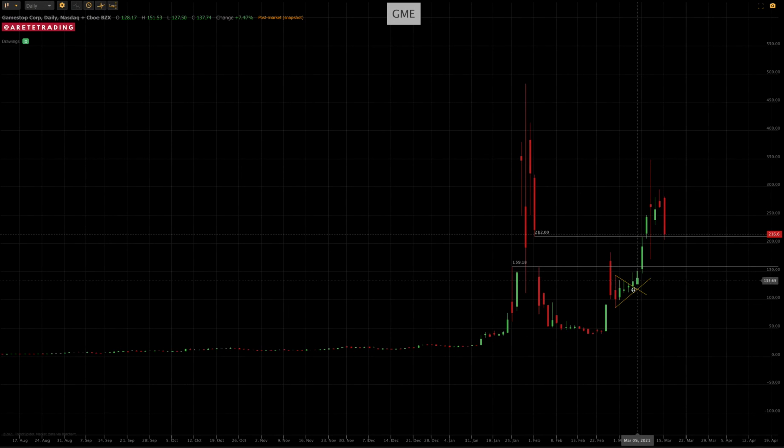Once that popped out, there's your trigger. The low of that bar is your stop. I mean, it's really that simple of a trade. Quantify your risk, figure out your position size based upon your risk tolerance, and then move on with your day. And then the trade's on, and now you're in the trade until it works or doesn't work. So see how you trade up, come back down.